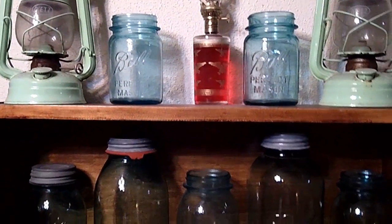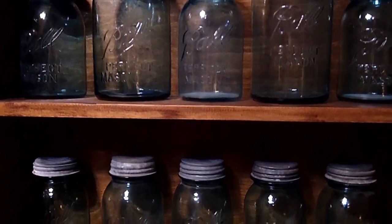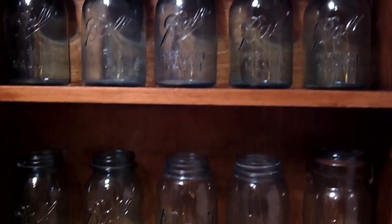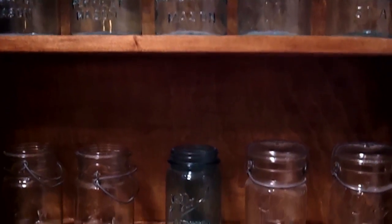Collecting blue canning jars can be a fun activity. We've displayed ours that we've purchased at yard sales and on websites like Craigslist.org in combination with the clear canning jars that we use every day on this nice shelf that somebody was kind enough to throw in the junk. Now there's a couple of things you should know about your blue canning jar.